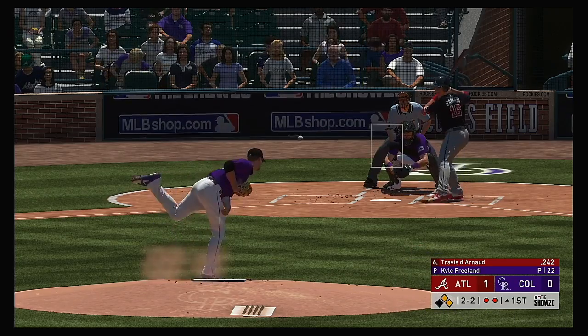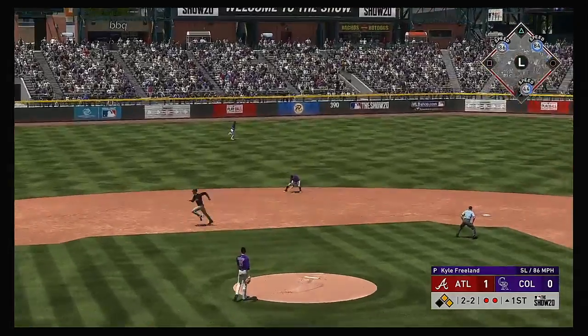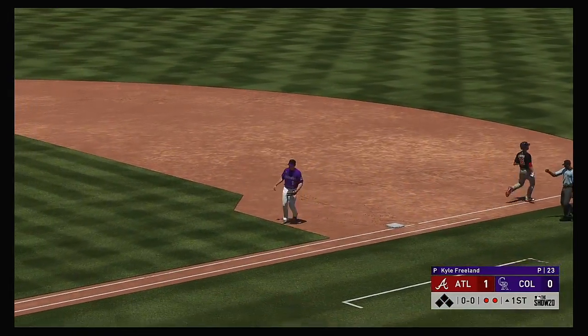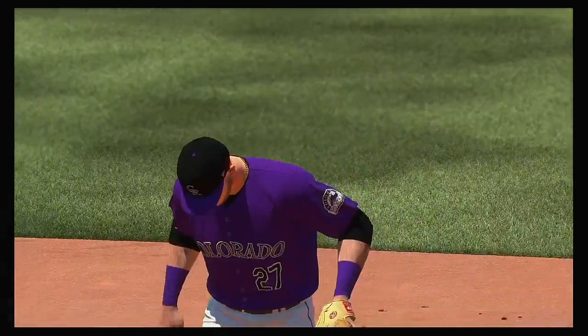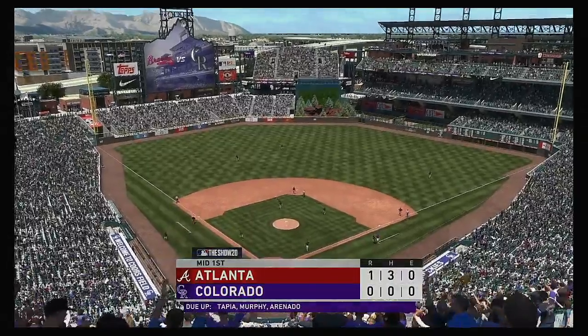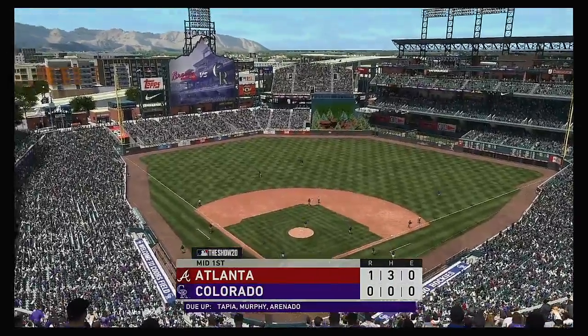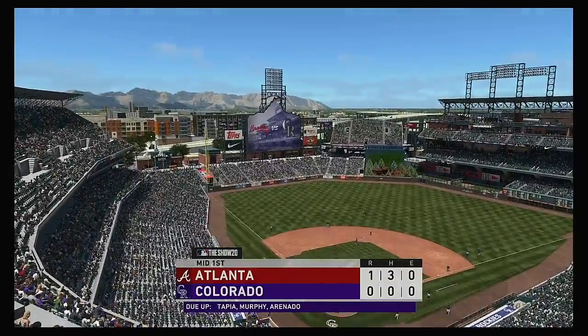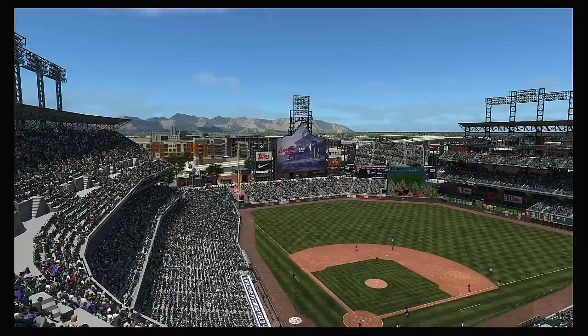Here's the 2-2. Hot shot on the ground to short. Scorey picks it up. Throw to first in time, and the big inning is avoided as the side is retired. Braves will settle for just the one. We'll move on to the bottom half of inning number one. It's the Braves 1 and the Rockies nothing.